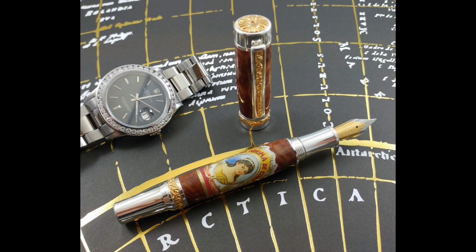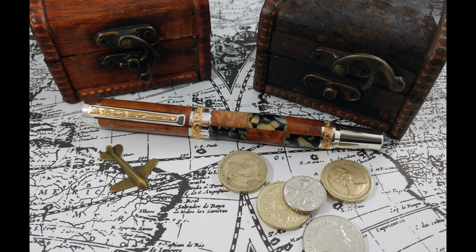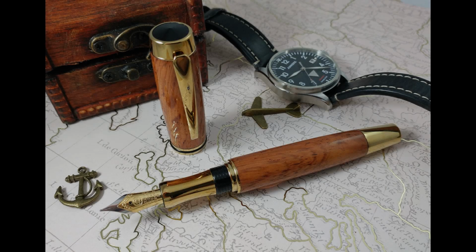The folks who are connoisseurs of pens, I'm discovering they don't care for wooden pens. They want acrylic stuff. They want high-end things. So that's fine. I turn that stuff too. I think it's really neat.